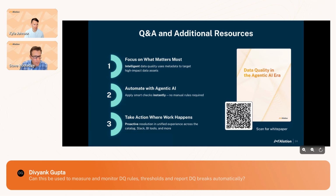Yes, I believe that is what we just walked through: how to measure and monitor DQ rules, thresholds, and report DQ breaks automatically. In that demo, we defined a set of data quality rules and a threshold. Our threshold in our instance is if one of the checks passes and you have made the decision to put it into a notification channel.